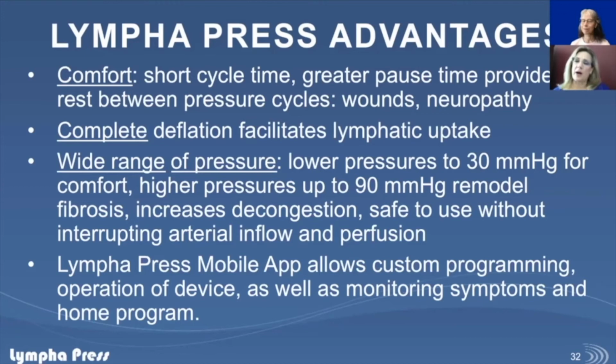There's also a wide range of pressures available with this product, with pressures from 30 millimeters all the way up to 90 millimeters. And those 90 millimeter levels are something that we would use when we have a patient with a lot of fibrosis, very thick skin. And this helps to improve the decongestion phase, and it's safe to use without interrupting any kind of arterial or circulatory issue.